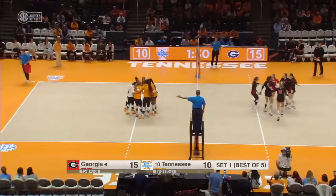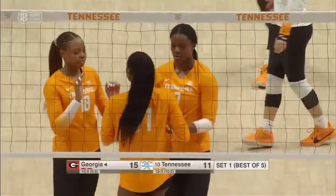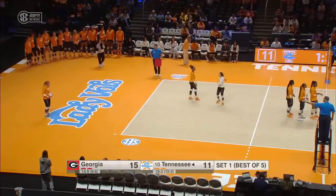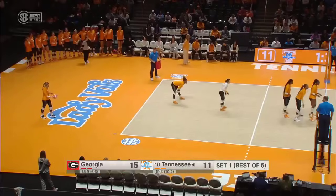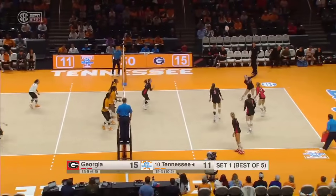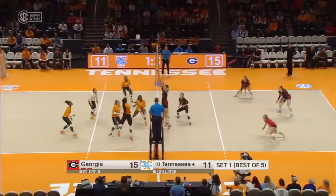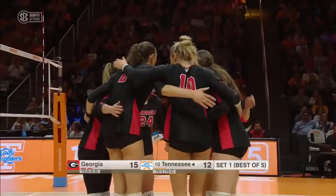That's a net violation, that time on the Bulldogs. Tennessee capitalizes on a mistake. They need a run of their own. We haven't seen much from Morgan Fingal yet, but again, you will see her. So I think as the game progresses, she'll be the person that kind of rises to the top. Color for Haugen again. Torres high in the air, Fingal just pushing it over. There is kill number 1 for Morgan Fingal.